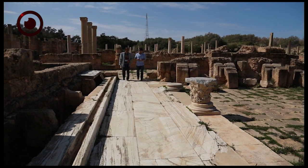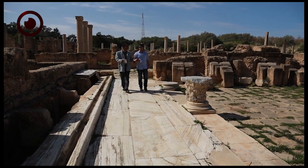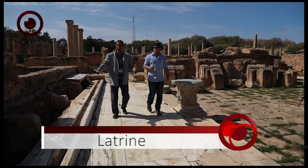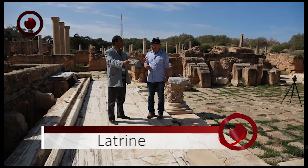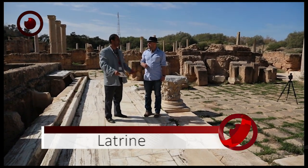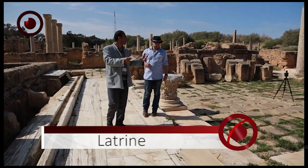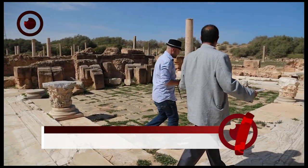So what is this, Mahmoud? This looks unusual. Yeah, this is the restroom now. Well, it's called latrines, the public latrines. This place is a huge place. It can have a massive number of people coming at once to use the facilities here, up to 50 people, more than 50 people. Wow. They can come and use the toilets here and socialize at the same time.